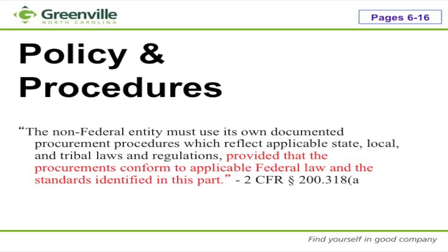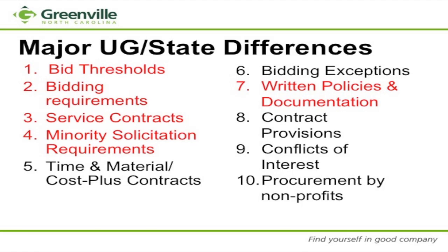It says, the non-federal entity must use its own document procurement procedures which reflect applicable state, local, and tribal laws and regulations. So at the beginning of this procurement manual, it states, this manual must be read in conjunction with the existing city's procurement manual. So those two are not mutually exclusive, provided that the procurements conform to applicable federal law and the standards identified in this part. So what does that mean?